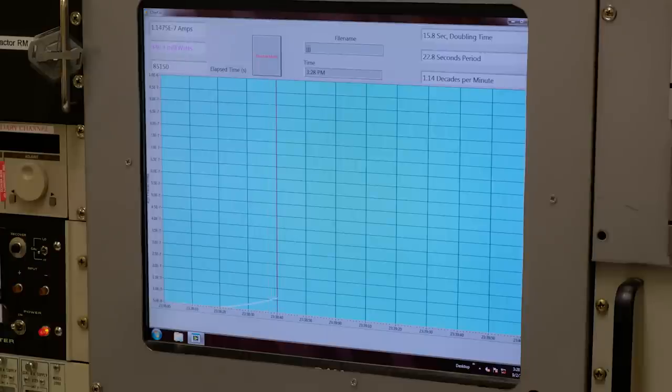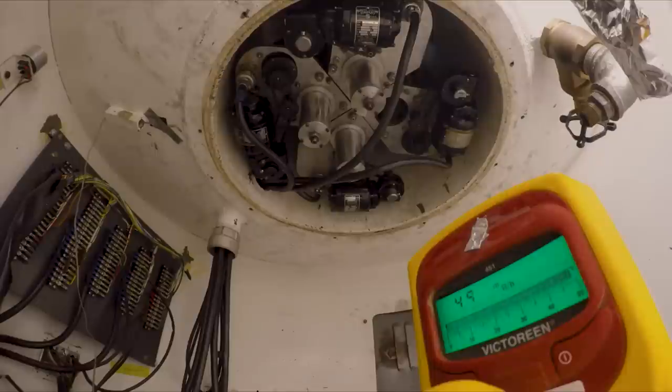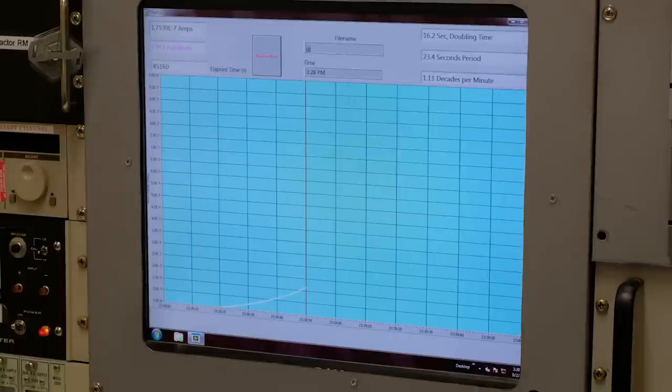So we're now passing 500 milliwatts, half a watt. Another way to express exponential growth is to look at the base 2 folding time, or the doubling time as it's called. And right now that stands at about 17 seconds.